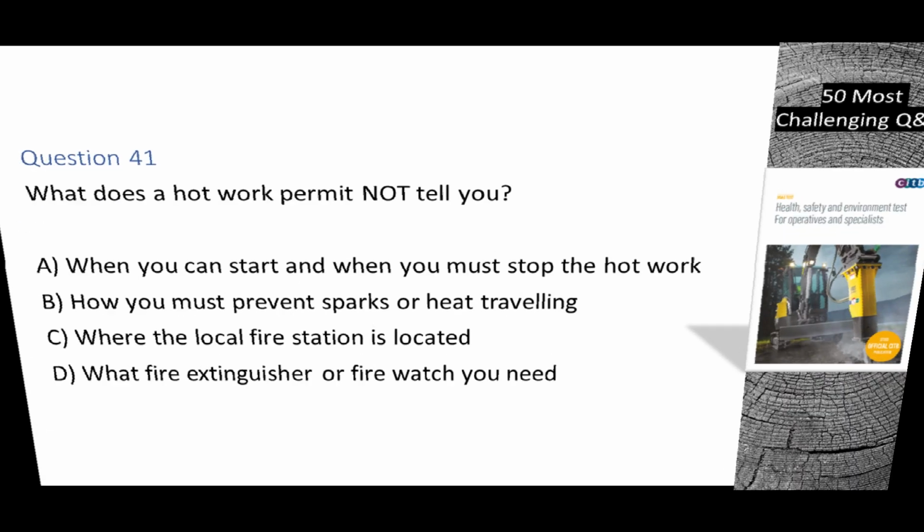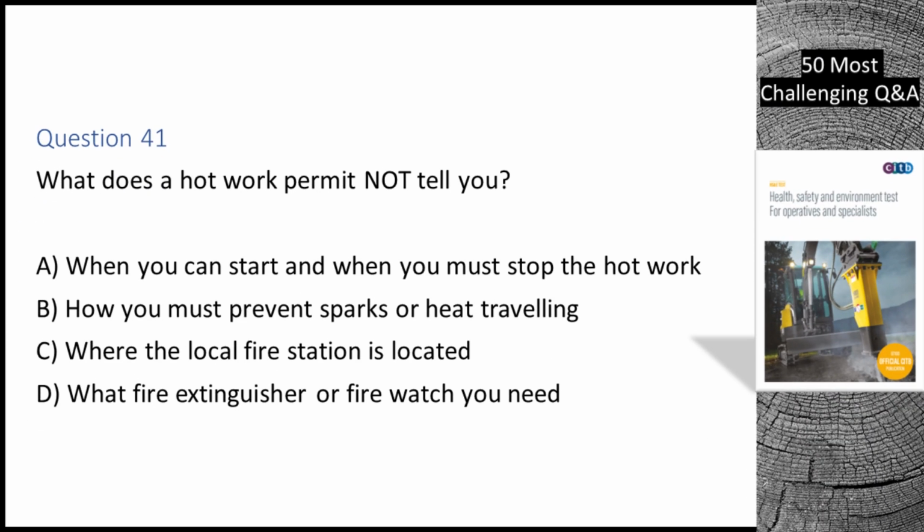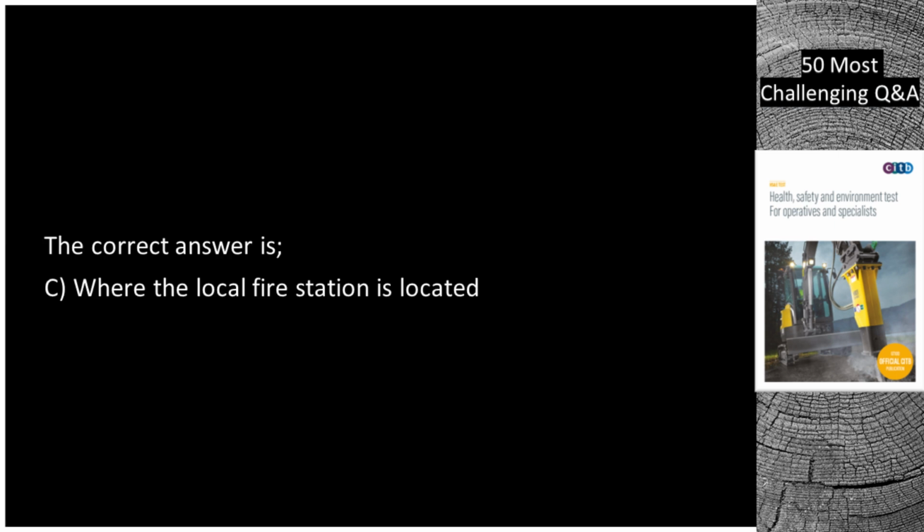Question 41. What does a hot work permit not tell you? A. When you can start and when you must stop the hot work. B. How you must prevent sparks or heat traveling. C. Where the local fire station is located. D. What fire extinguisher or fire watch you need. The correct answer is C. Where the local fire station is located.